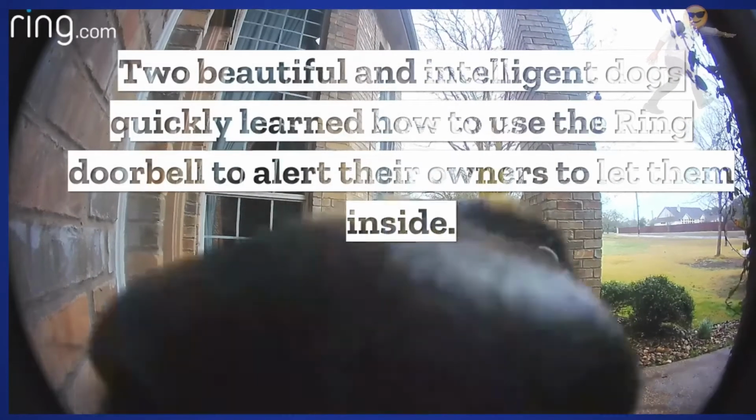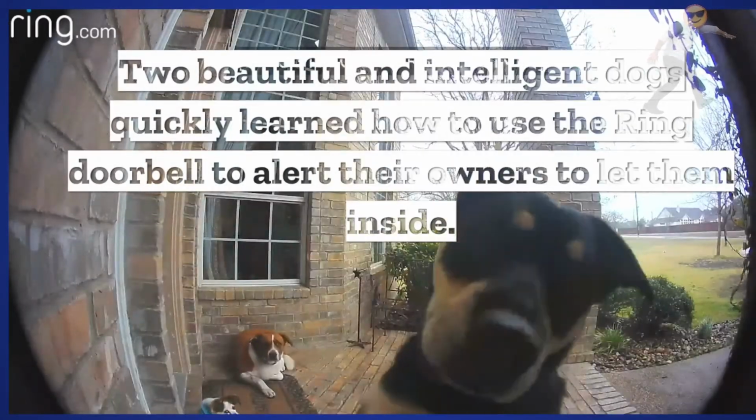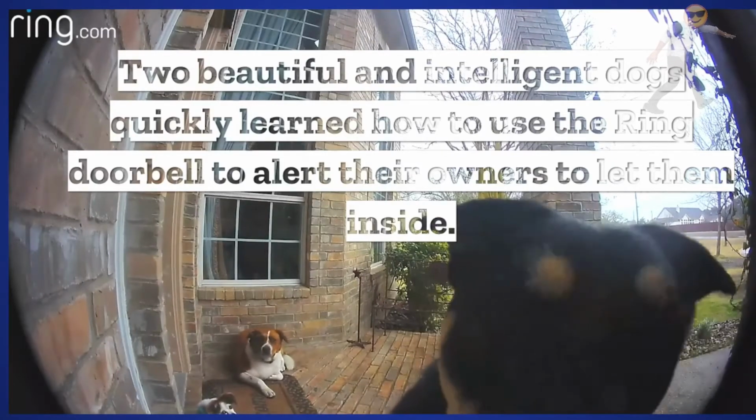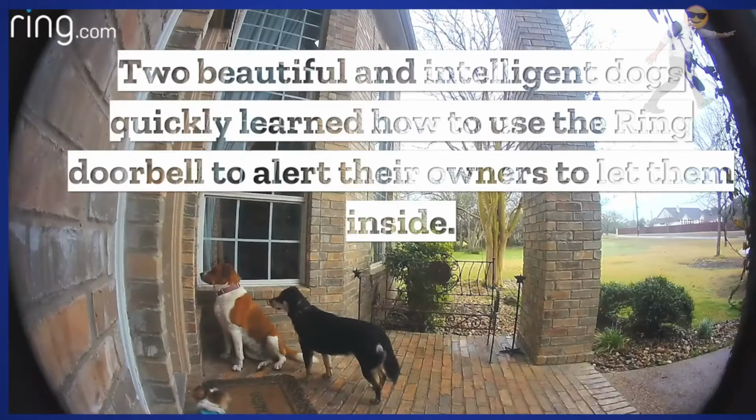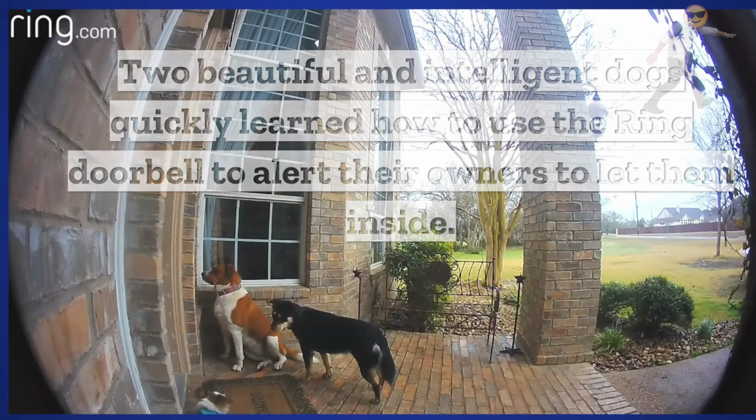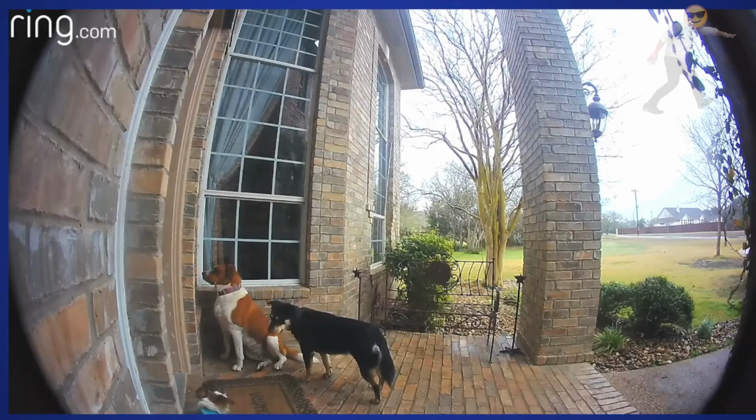The two beautiful and intelligent dogs quickly learned how to use the Ring doorbell to alert their owners to let them inside. Two beautiful and intelligent dogs.